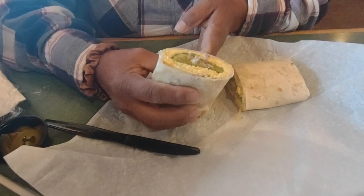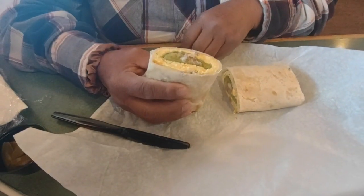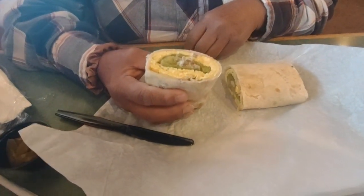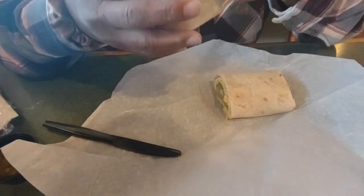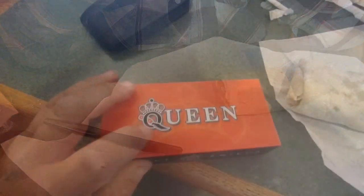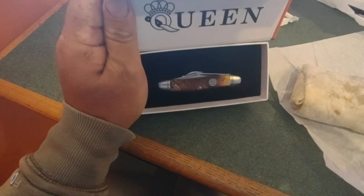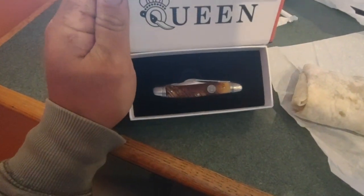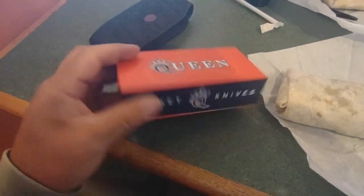Got eggs and carne asada, cheese, with cream cheese, jalapeno cream cheese they have here at El Cupido's. You know, I bought, they sell knives here at this Gas and Go, and this is a Queen. This is a three blade. It has a hawkbill blade on it also. Really nice little box, really nice little knife.